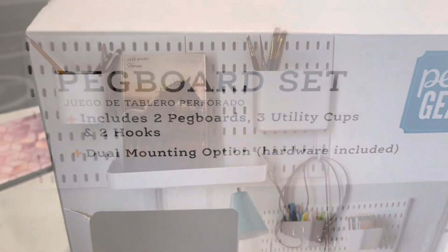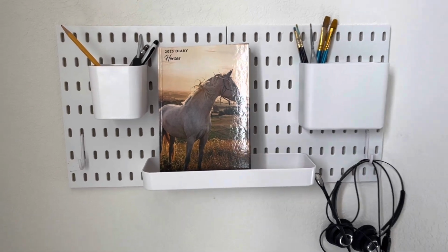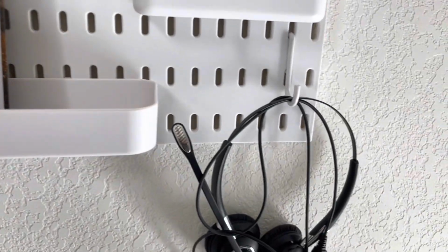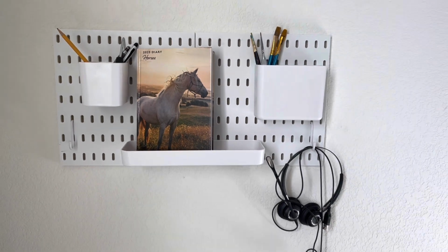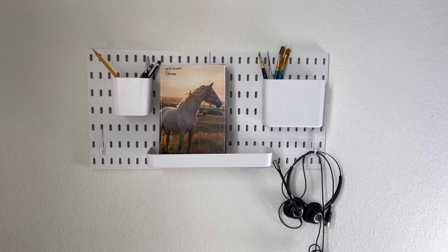Pegboard wall organizers for your office. This is so useful when your office space is so small, so we can use the wall space. It has two pegboards. We can use it vertically or horizontally. It is so easy to fix. We can place some books or some pens and some headphones in these containers. So this organizer looks very beautiful for your office space and it is also functional.